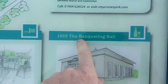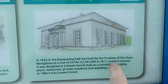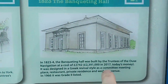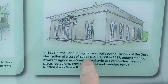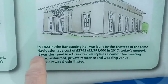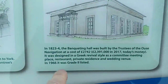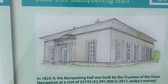Well, that building there, Banqueting Hall, in 1823-24, Banqueting Hall was built by the trustees of the Ouse Navigation at a cost of £2,742. Today's £2,742 is £2.391 million, or £100,000 in 2017 money. It was designed in the Greek Revival style as a committee meeting place, restaurant, private residence. It's more like a meeting place for the Freemasons, isn't it? Very strange.